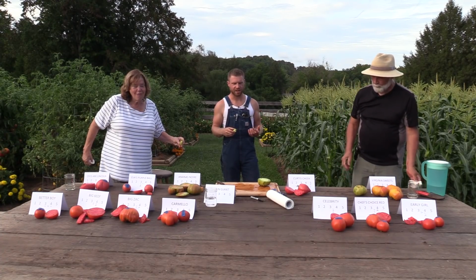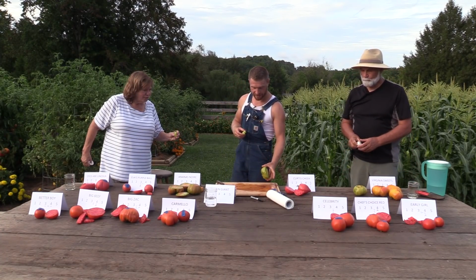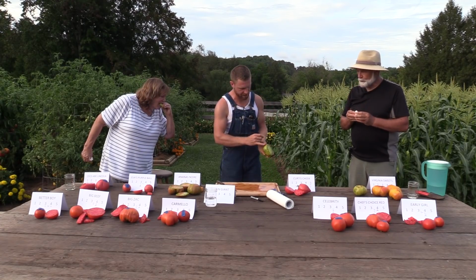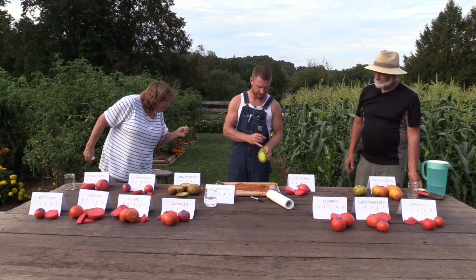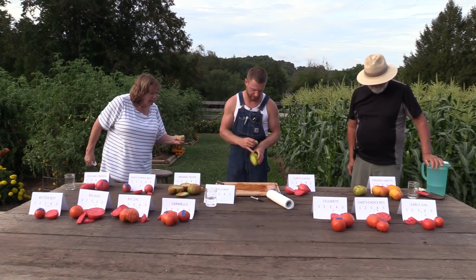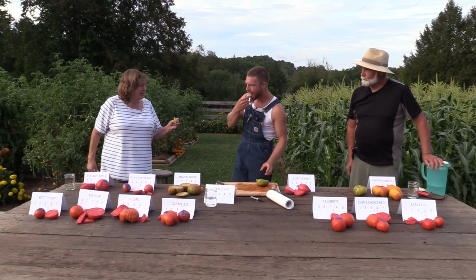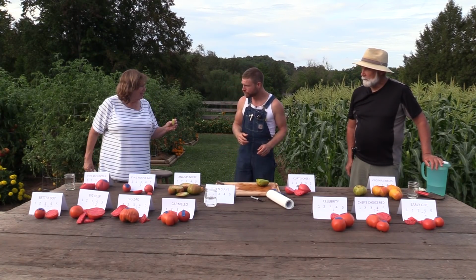It's got a tartness to it. And it is ripe. It's got that little bit of yellow to it. Sometimes some fruits will get a little bit of a pink blush to them. But I don't think I'd like this alone, but I wouldn't mind it in a mixed salad.